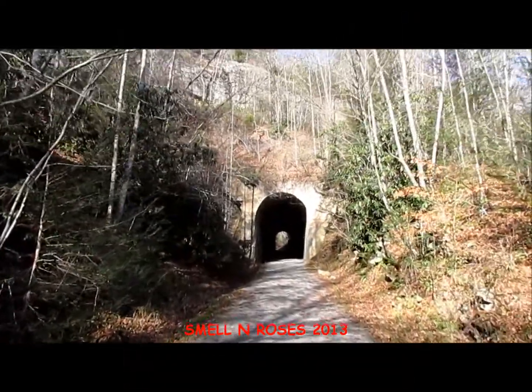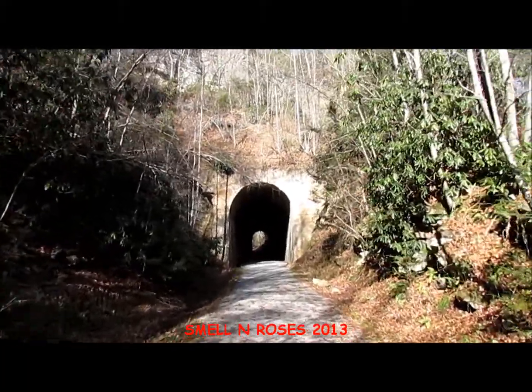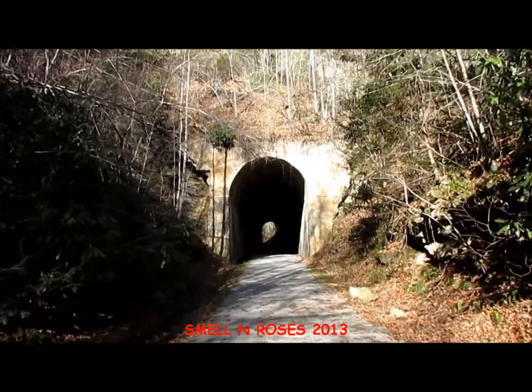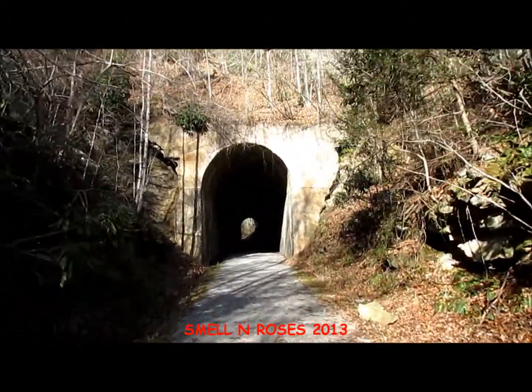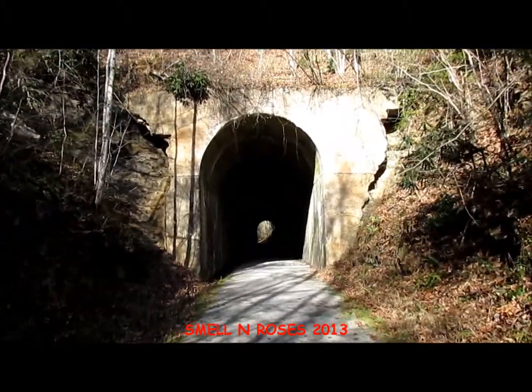And we've come to a tunnel along the trail. I'm going to estimate this tunnel is probably 250 to 300 feet in length, maybe.